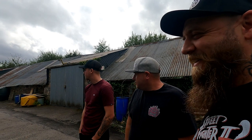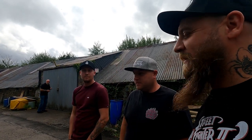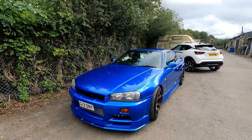Hi, mate. You all right? Hello, mate. Look at Japfest. As soon as that bonnet was open, that's it. It was just like a magnet. And you can see why. It's flawless under the hood.